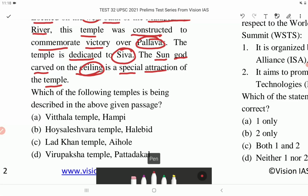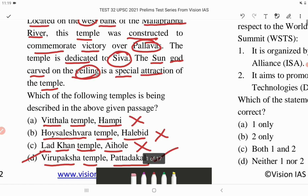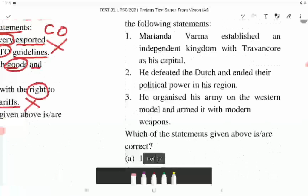Option A, Vithala Temple at Hampi. This is incorrect. Option B, Hoysaleshwara Temple at Halebid. This is incorrect. Option C, Lad Khan Temple at Aihole. This is also incorrect. Option D, Virupaksha Temple at Pattadakal. This is the correct answer. So option D is the correct answer. Now let's come to next question, that is question number 4.